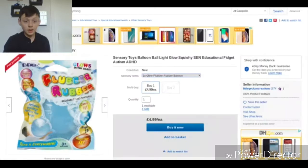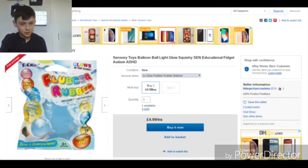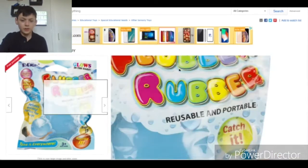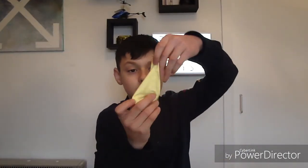The last item we've got today is a sensory toy balloon ball light glow squishy scent educational fidget autism ADHD toy. It's basically this flubber rubber squishy balloon that's filled with slime, and yeah, let's just buy it. Okay, so the last product is the flubber rubber rubber balloon thing. I'm gonna carefully cut it open so I don't break it. Okay, so right here we've got the flubber rubber rubber. Let's set that to the side for a second because we've also got a balloon, which is flesh colored and it's heart shape.